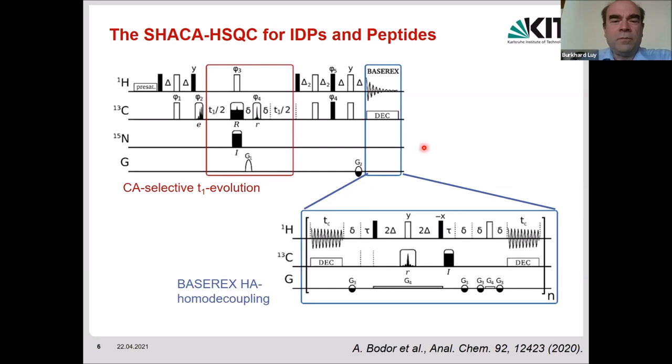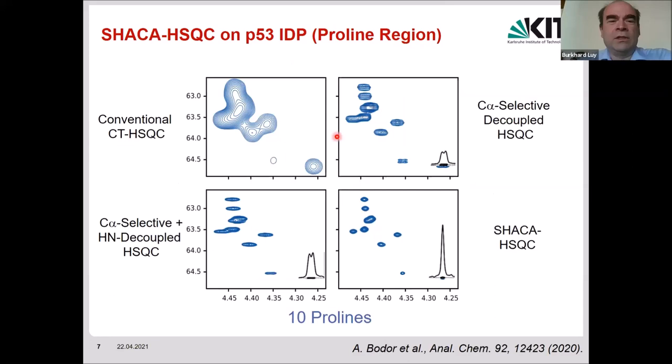One of the nicest examples we saw right away was on this p53 IDP, where just the proline region is shown. When you look at the conventional constant time HSQC, in the upper left corner, you are limited because of all these small couplings in the carbon dimension. You cannot extend this constant time period very much. So this is about the resolution you have to end up with. It doesn't get any better. However, if you take this C-alpha selective decoupled HSQC, it gets much nicer. When you take the C-alpha and the HN decoupling in the indirect dimension, it gets even nicer. And then if you use the BASE-REX homonuclear decoupling in the end, you have a resolution that's really fantastic. The width in both dimensions is on the order of 6 to 8 hertz. So it's really very nice, narrow lines.